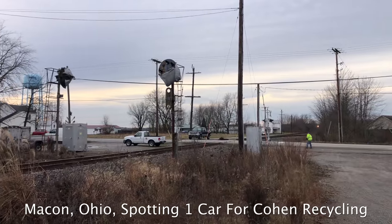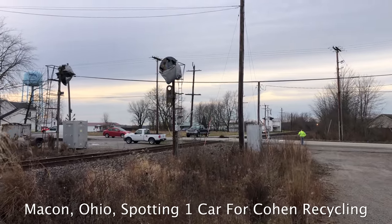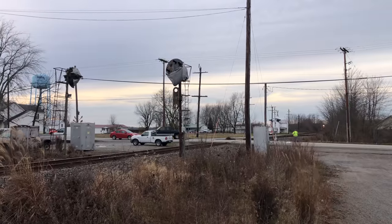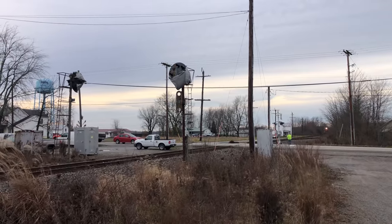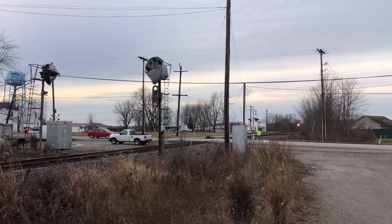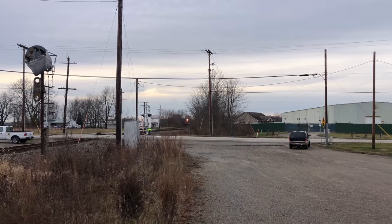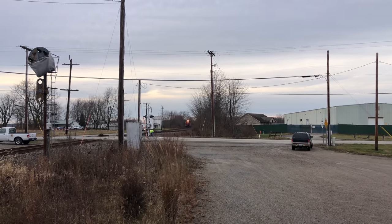We're in Macon. Man, is it windy. They have to work culling over here. That's a scrap yard, culling recycling. They ship a lot of scrap metal out by rail.